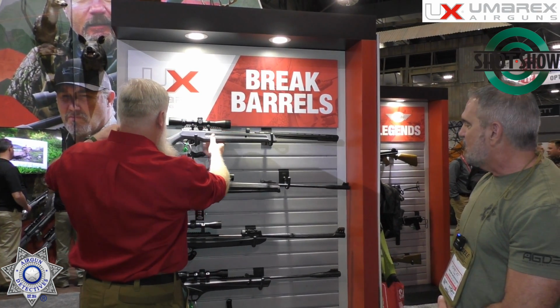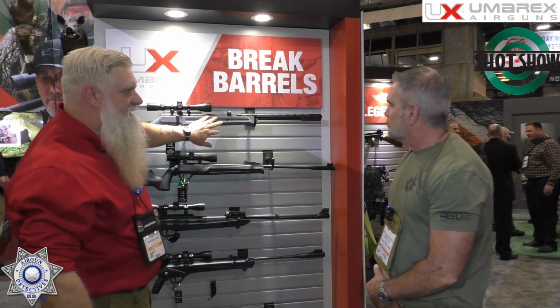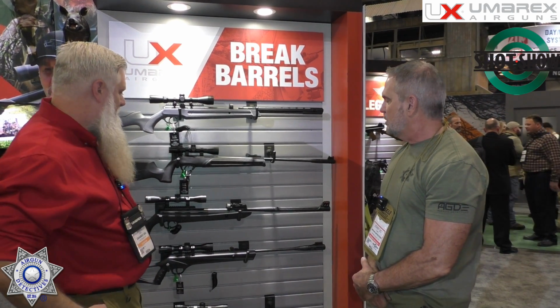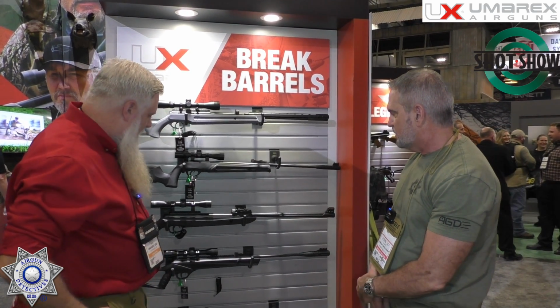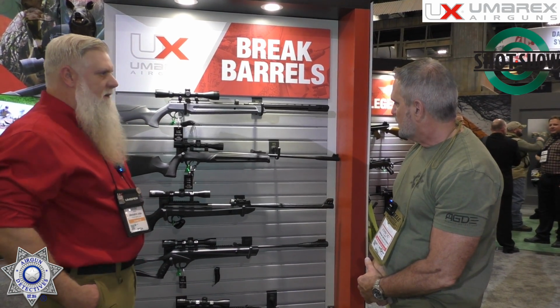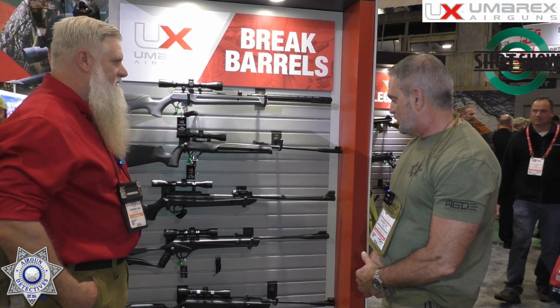You guys never cease to amaze me. You're always coming out with something. This was .177 and .22 as well. Beautiful. And then you have these others out for a bit, right? Yeah, all these others are older guns, been around for at least a couple years. But they definitely give you options for everybody's budget.